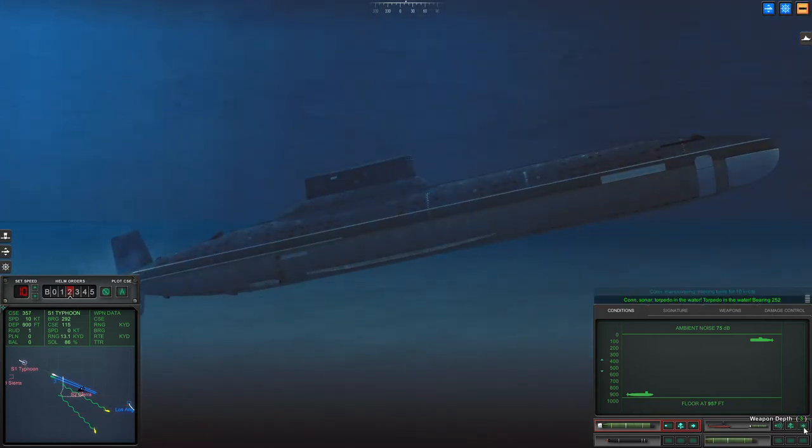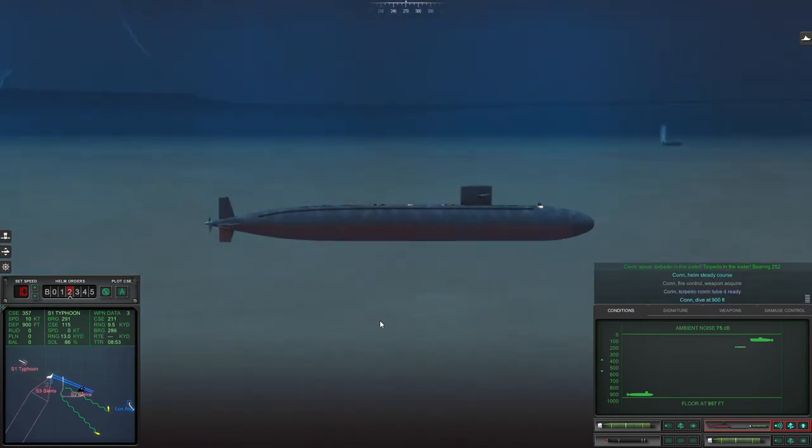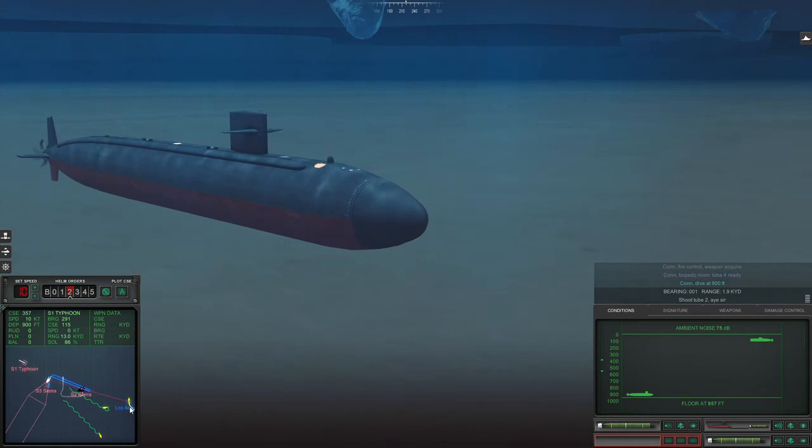Con, sonar. Torpedo in the water. Torpedo in the water, bearing 252. Con, fire control, weapon acquired. Con, dive at 900 feet, dive high. Shoot tube 2. Aye, sir.